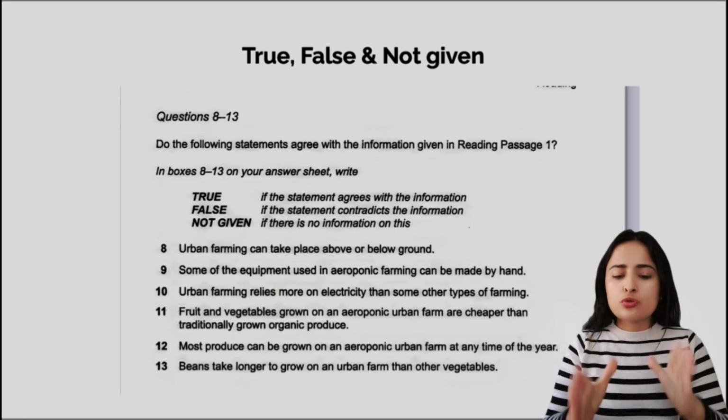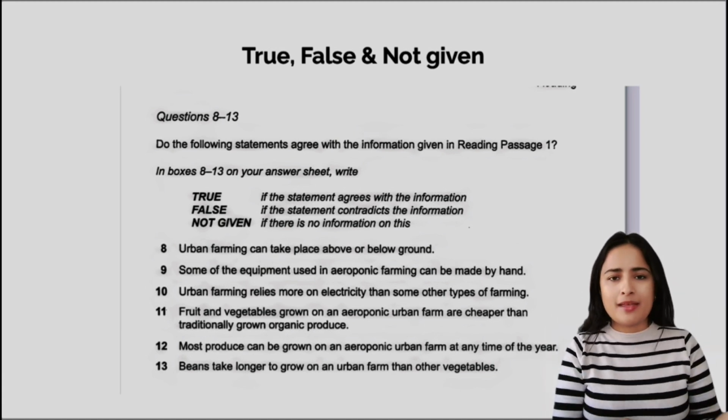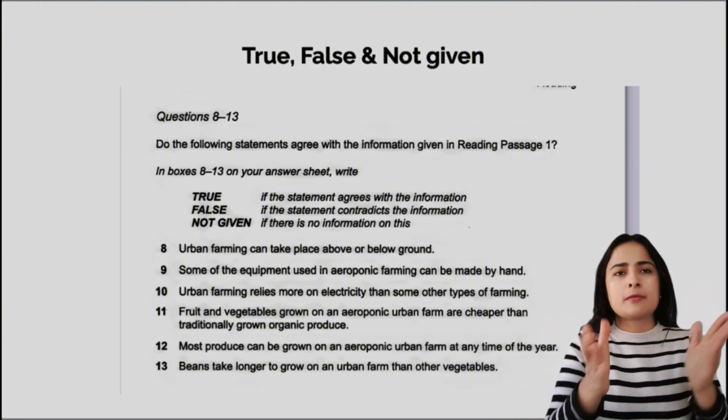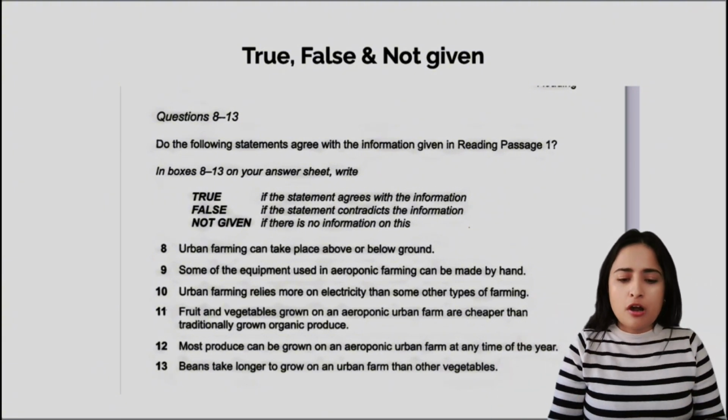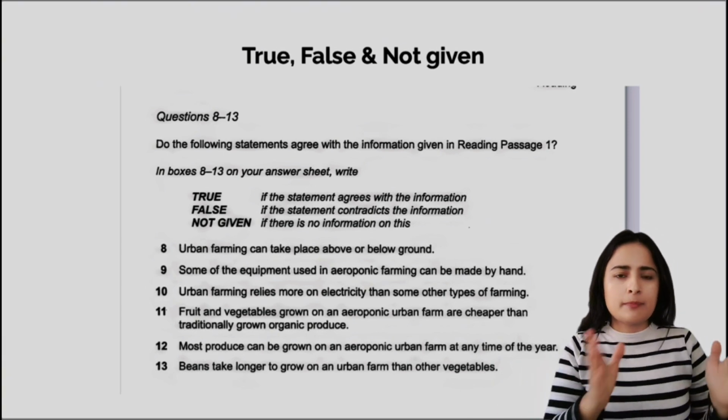Another is true, false, and not given. True means the statement is in the passage. False is the opposite of this statement is found in the passage. Not given means there is no such kind of statement in the passage.